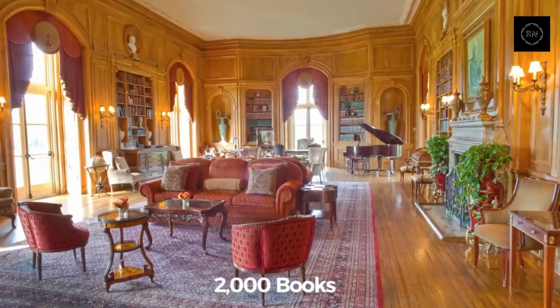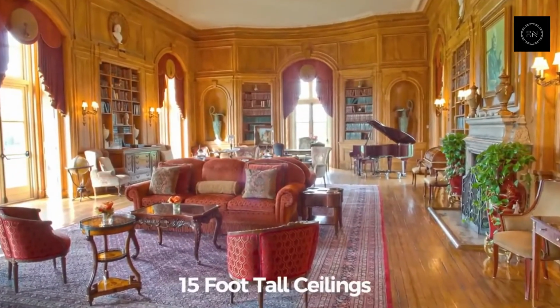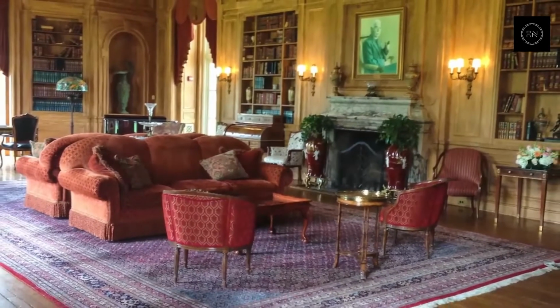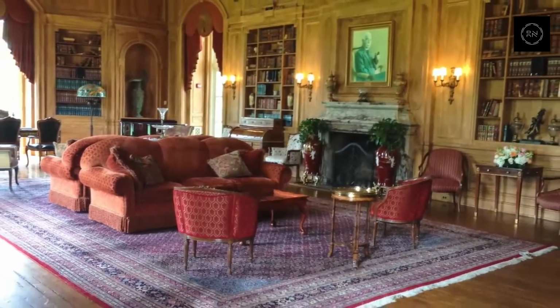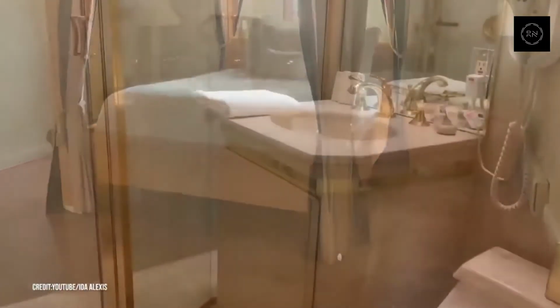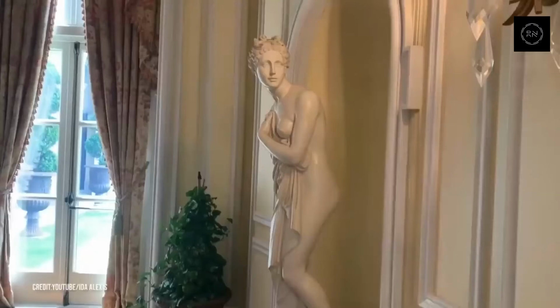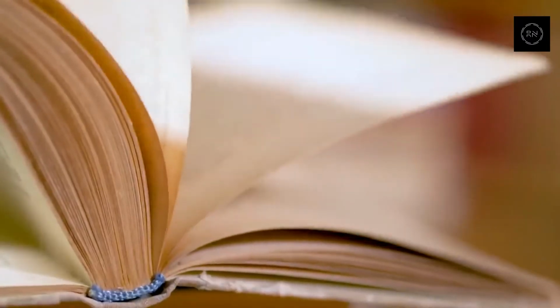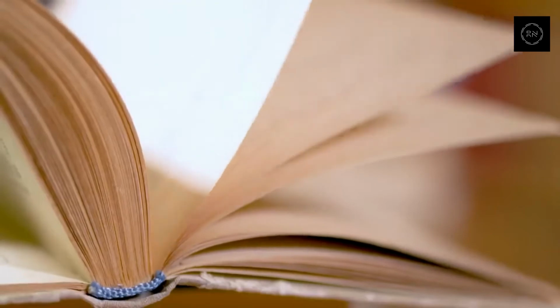The library has 2,000 books and 15-foot tall ceilings, with fireplaces on each end, creating an opulent reading environment on cold winter nights. The second and third floor are home to several bedrooms, bathrooms, and lounge areas, as well as balconies and terraces. The home also has an original schoolroom on site to educate Otto's children.